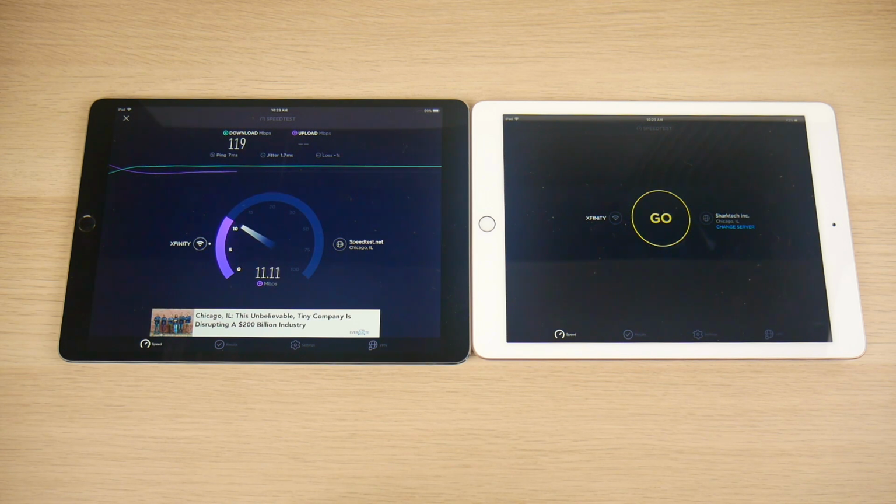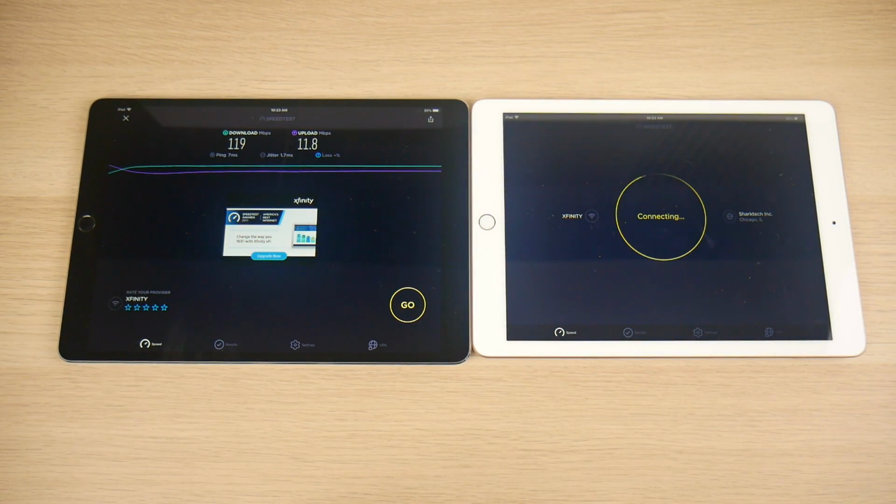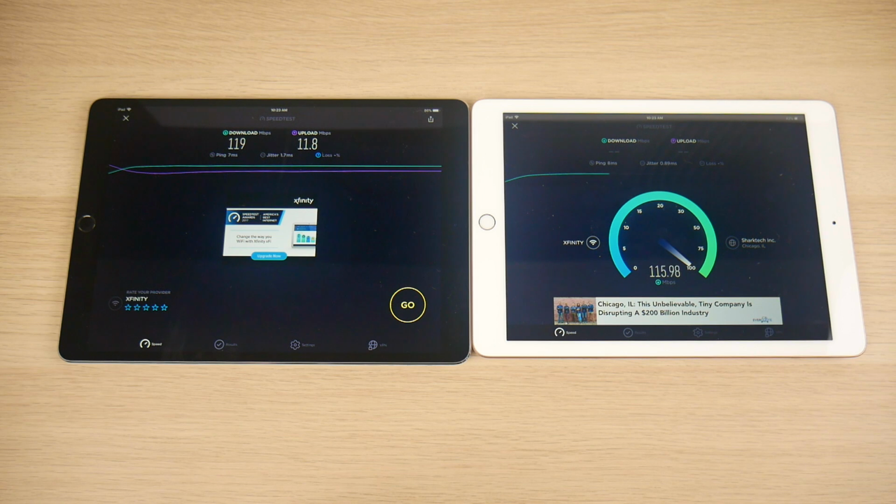The 2018 may not give you the same amount of Wi-Fi performance, but at the same time, they both do support cellular. So if you do want to pick one up when it comes to just pure cellular data, you can get both in that. So let's go over here on the right and see if the iPad can hang. This would be nice if it gives you the same exact Wi-Fi speeds. And it looks like it is going to give me just a little bit less, but very slightly.